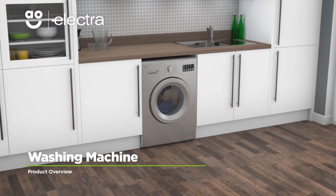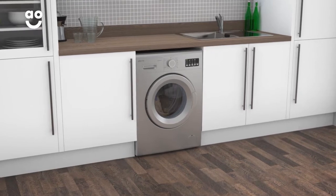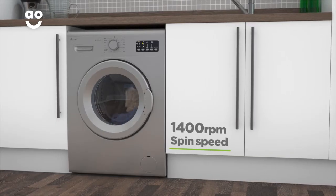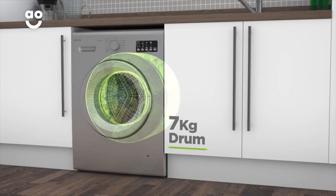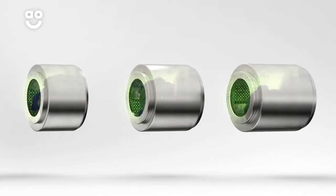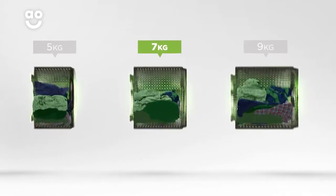This silver washing machine from Electra is ideal if you're looking for a model with clever features to save time and energy with every load. It has a 1400 RPM spin speed, an excellent A++ energy rating, and a medium-sized 7-kilogram drum. We believe the bigger the drum, the better, not only because of the extra capacity, but also because your clothes have more room to tumble for a better clean.